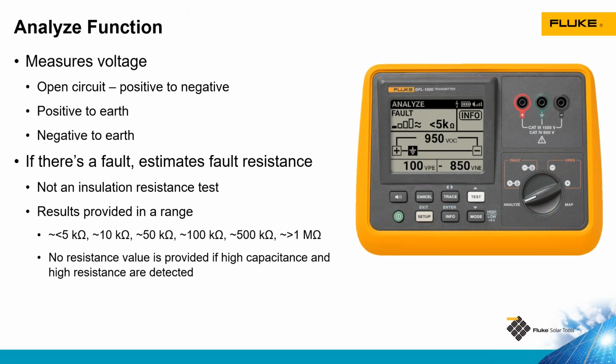If there's no voltage present, it's not going to be able to give you an insulation resistance estimate. It's just going to tell you the insulation resistance is high, above 1 mega ohm. But if it's a low resistance, it'll give you that estimation there. If the resistance is below 10 kilo ohms, the fault word will be displayed in the top left of the screen, so that you know that there is a fault present in the system.